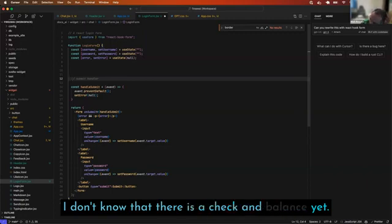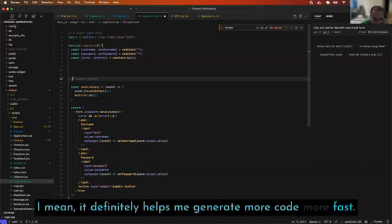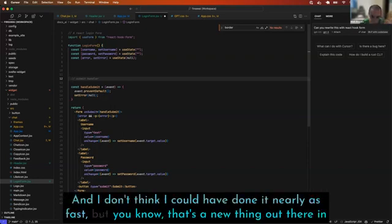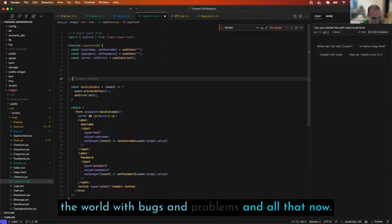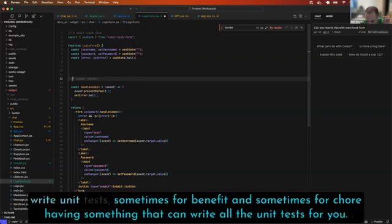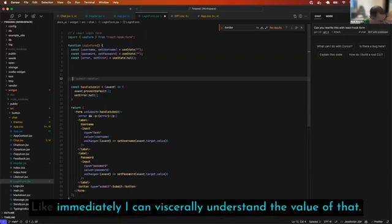I don't know that there is a check and balance yet. It definitely helps me generate more code faster. I built this new Fireaway thing in probably a month of very intense work, and I don't think I could have done it nearly as fast, but that's a new thing out there in the world with bugs and problems and all that now. So I think that's a really good segue into what Sapient does, because as a person who's had to write unit tests, sometimes for benefit and sometimes for chore, having something that can write all the unit tests for you, I can viscerally understand the value of that.